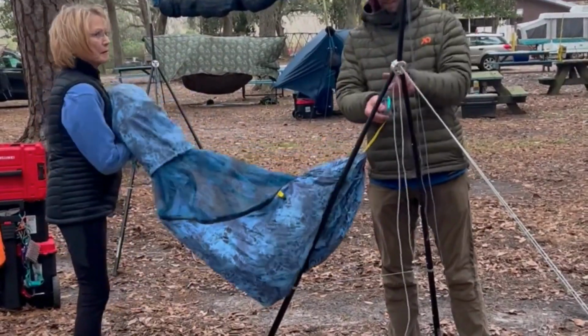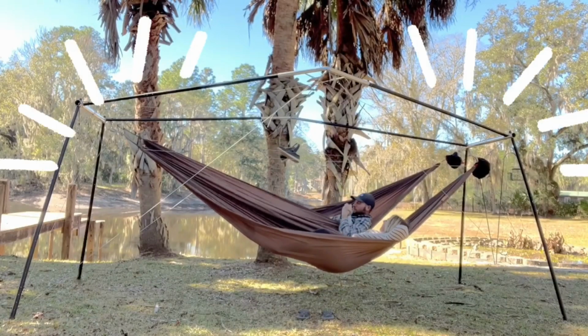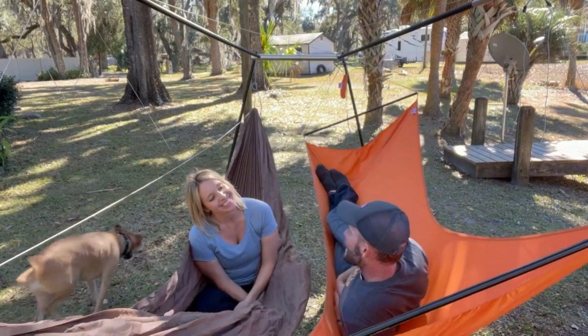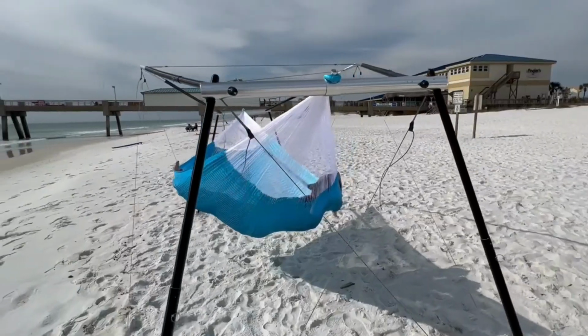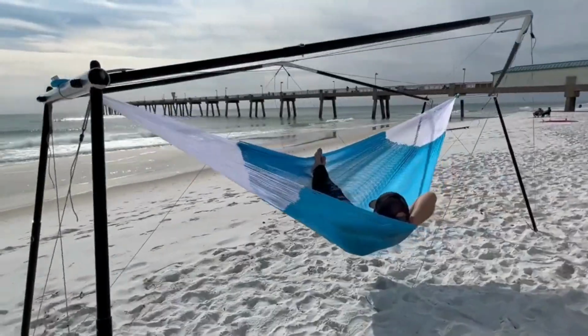In addition to its lightweight design, the Hive Hammock Stand also offers users the ability to hang bridge and XL hammocks, up to 14 feet long. This is perfect for those looking to experience a comfortable and convenient hammock setup. The engineered truss system also ensures stability, allowing for one person to hang safely on one side of the stand. All in all, the Hive Hammock Stand is a great way to enjoy a restful and safe camping experience.